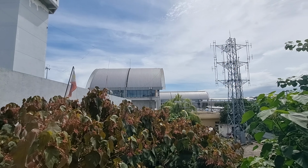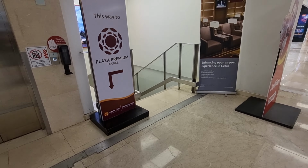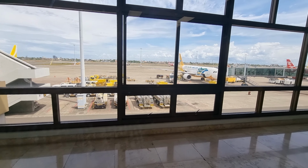Now that right there is Terminal 2, where international flights depart from. Another thing I find really surprising is that in this domestic terminal, they have a Plaza Premium Lounge.